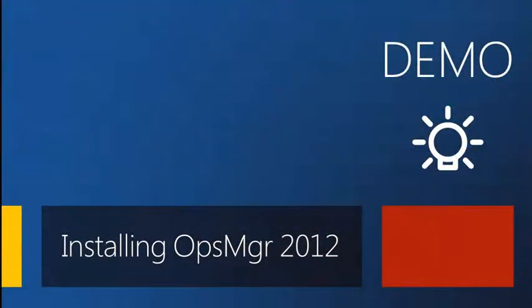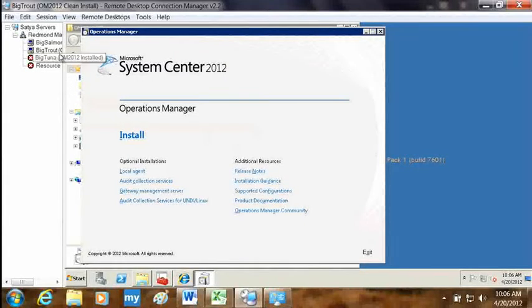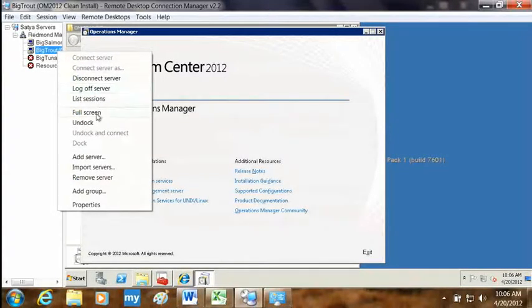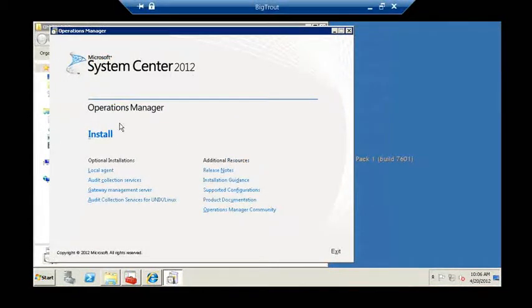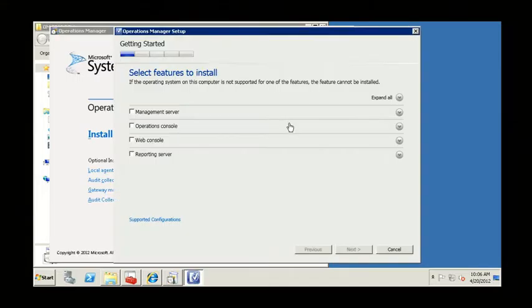So let's go ahead and get into a demo. I wanted to show you the new setup experience of Ops Manager 2012 and talk to you about some of the improvements that we made in that space. So this is the new install bootstrapper. I'll click this to launch the setup MSI.